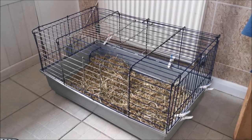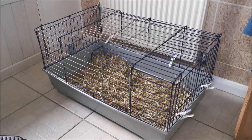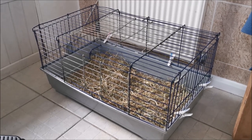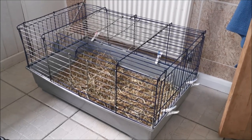The reason I want to do that is that it will make my life so much easier. It will make their quality of life so much better because they will have a lot more room. They will have the whole shed and all the aviary. It will just be the best thing for them, and I really, really want it to work.